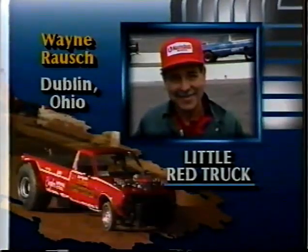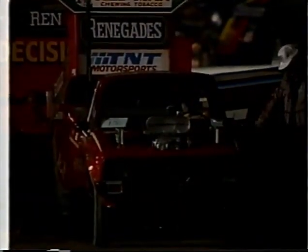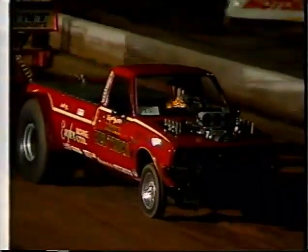Well, not a full distance for him, but now it's the Professor once again. This time in a little red truck. We're talking about Wayne Roush out of Dublin, Ohio. Of course, he is the 1988 Puller of the Year. He's running a 541 cubic inch Hemi Chrysler in this truck here. Now, let's see. This is his oldest truck. This is one of his first ones, so this one he's a little bit more familiar with. Let's see if he can do it.